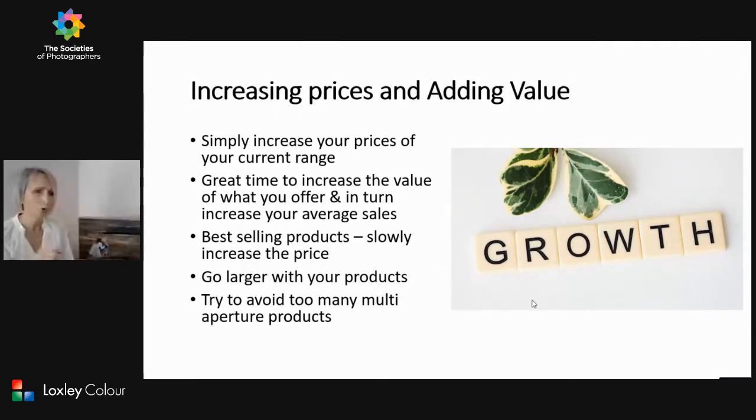So check those out. If you go into wall products, and then it is in the drop down box, there is the clusters and splits. So it's great to identify those products that you're getting more value for, that you can then give a better perceived value, and it allows you to increase the price of your products, and in turn your collections. I've said about multi-aperture products.